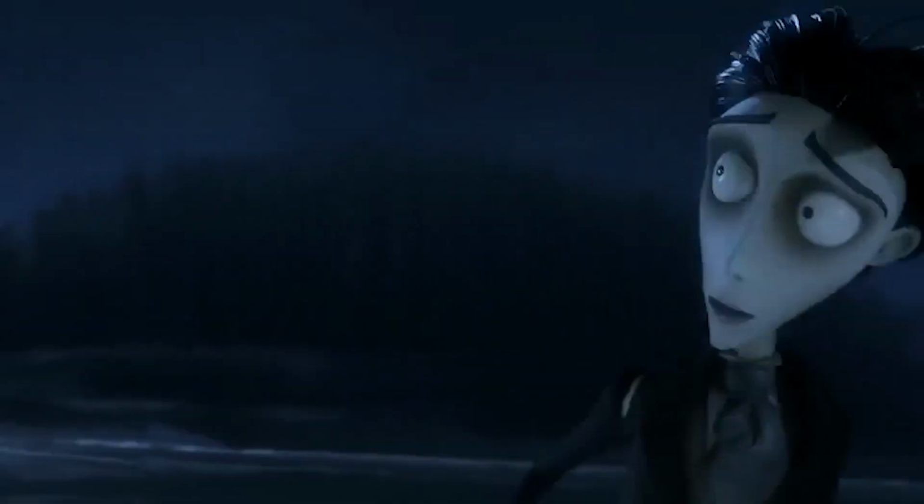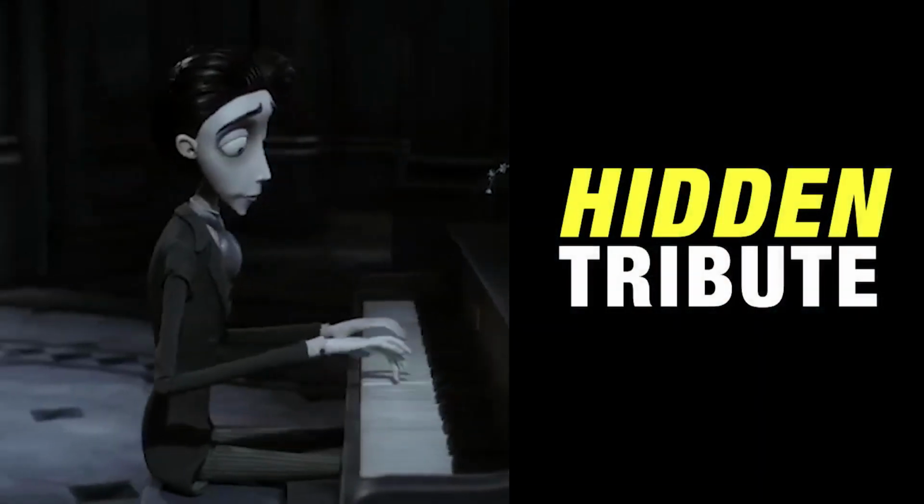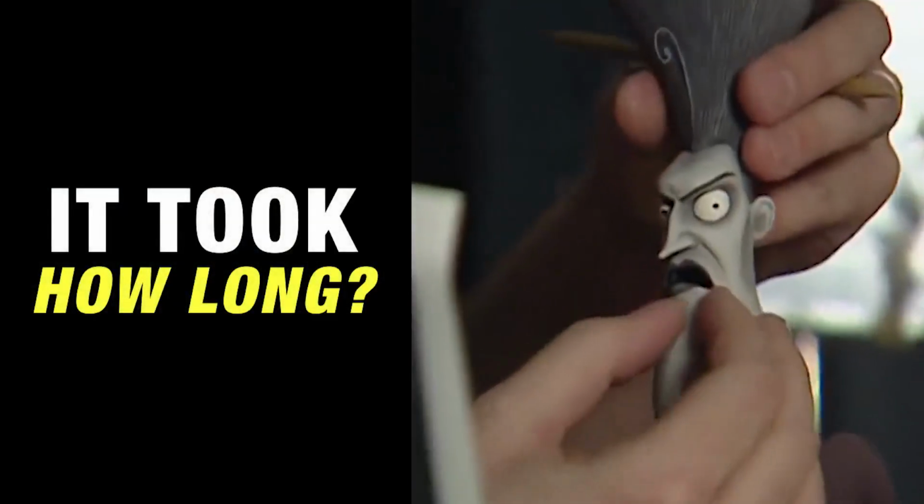If you're a fan of Corpse Bride, then stick around, because you're about to discover 8 behind-the-scenes facts about this stop-motion masterpiece from the mind of Tim Burton.